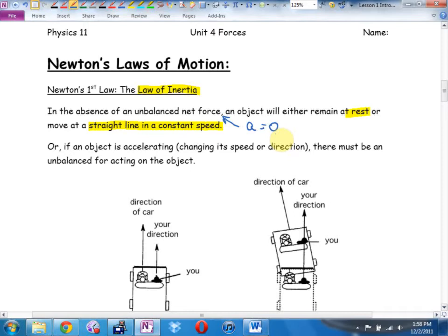If an object is accelerating, changing its speed or direction, there has to be an unbalanced, I typed wrong. It's not an unbalanced force, sorry guys. I keep meaning to fix that. Someone at the end of class remind me to fix that. Acting on the object. Okay. So, what brings that ball to a stop?